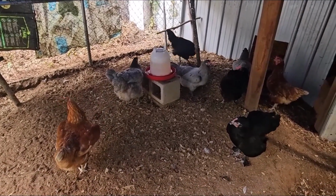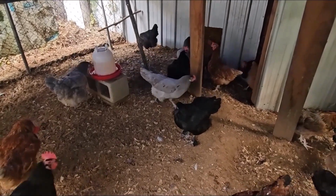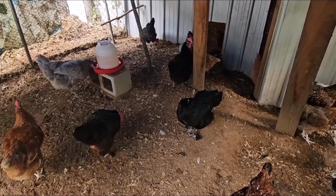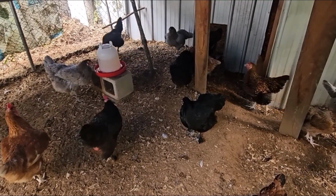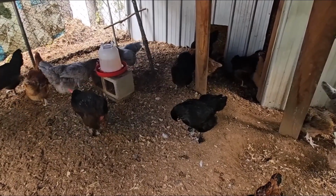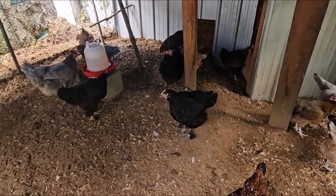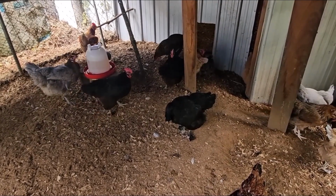However, when I saw Quest, she had an egg sticking out of her vent, and it was soft. And the reason why is because I took away the big chicken's layer feed. So even when the new chicks are starting to be 18 weeks, they need the calcium too to start laying. So as she went to go lay her first egg, it was soft, and we don't want that. We need it to be hard. The calcium that is in that layer feed gives them the calcium they need to make the egg hard.